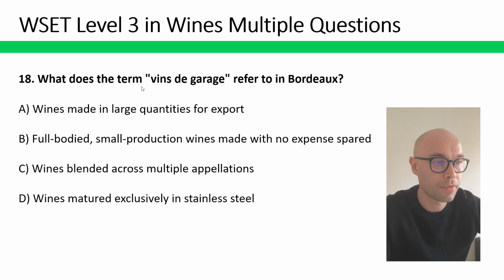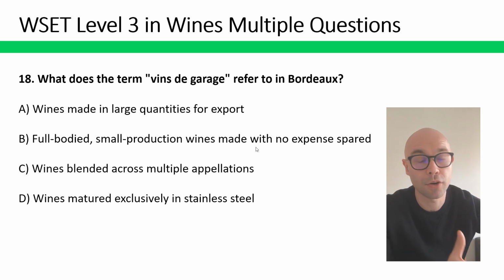What does the term vins de garage refer to in Bordeaux? Wines made in large quantities for export, full body small production wines made with no expense spared, wines blended across multiple appellations, wines matured exclusively in stainless steel. The correct answer is B, full-bodied, small production wines with no expense spared. These are called vins de garage or garage wines, small production, premium quality.